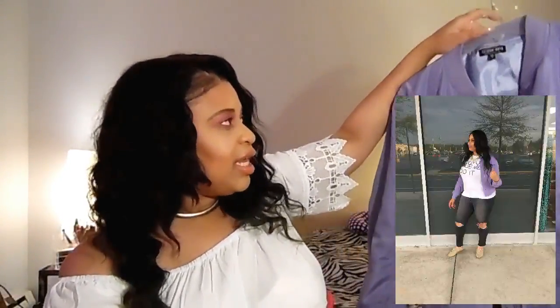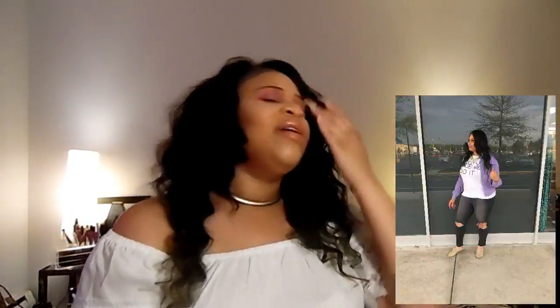I wanted to find some Pumas or something that matched it, but I didn't find any. A good thing that also looks really cute with pastel colors is something holographic. The only holographic thing I have is heels, so I couldn't wear that. So I just wore it with some Oxfords, and it was really cute, and I wore it with a graphic tee, and I just thought it was so cool.